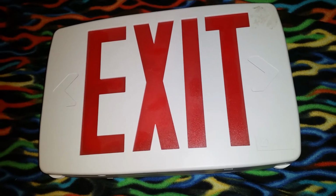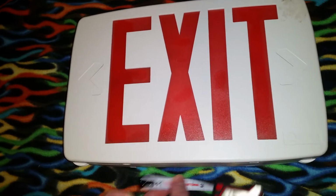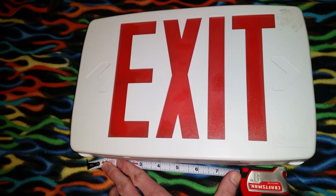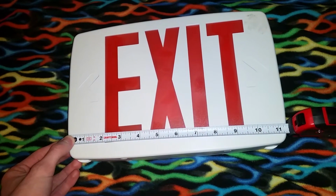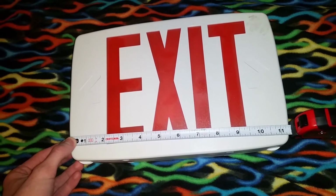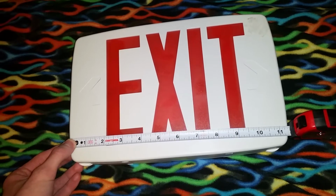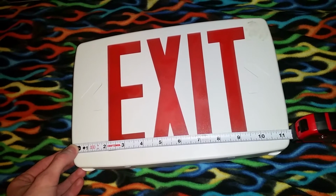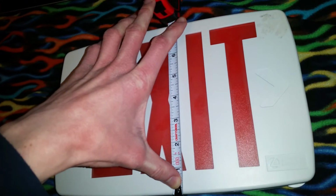So I'm gonna go ahead and measure this bad boy here. See if I can. Hang on a second. This sign is about a foot long. Well, it's 11 inches wide, which I can round up to 12 inches long. So I would say that's a foot long, and about 7 and a quarter inches tall.